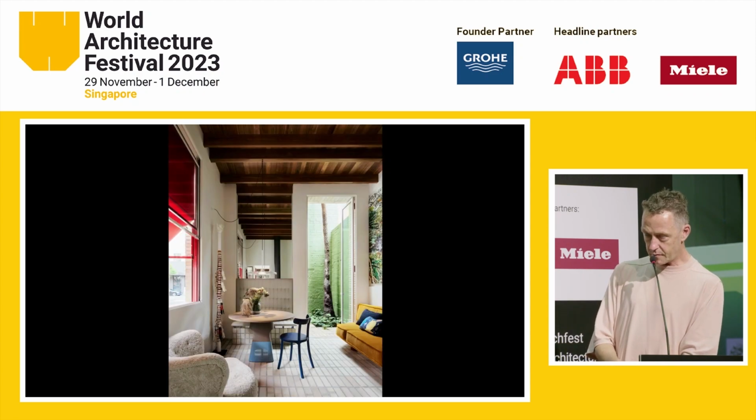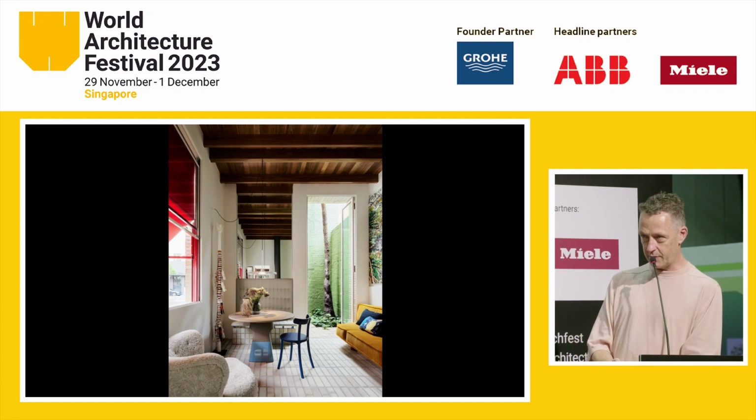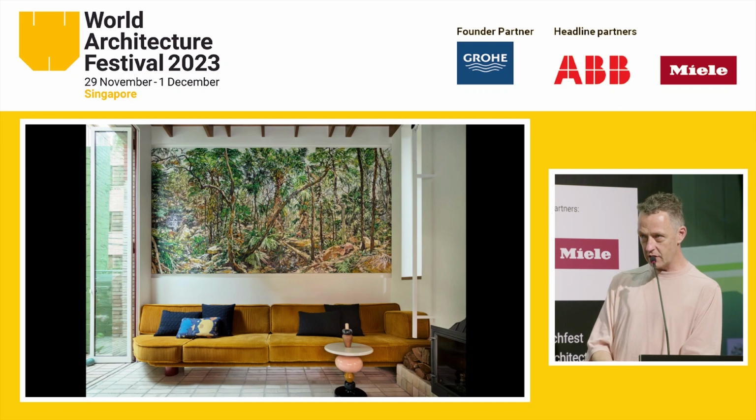Importantly, in the living room, this is living, dining, everything room, you can see how we've started to extend the space by borrowing from this small courtyard, which is like 2 metres by 1 metre. The ceiling is quite tall. It's reclaimed Australian spotted gum. And then the painting itself.